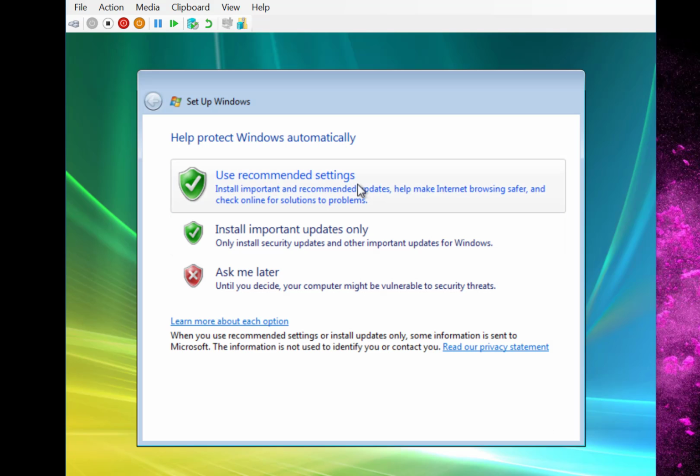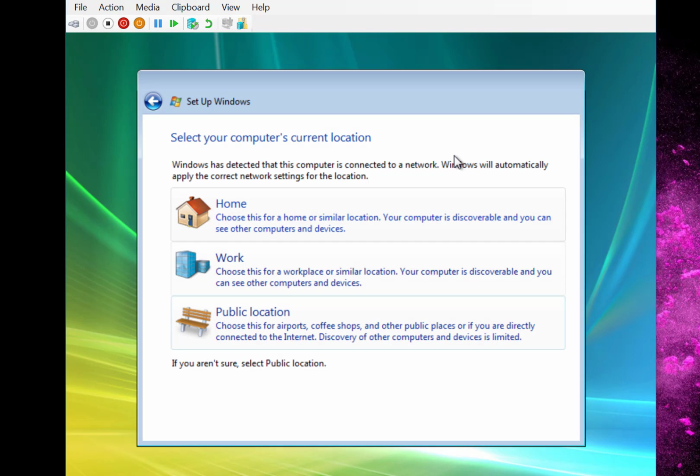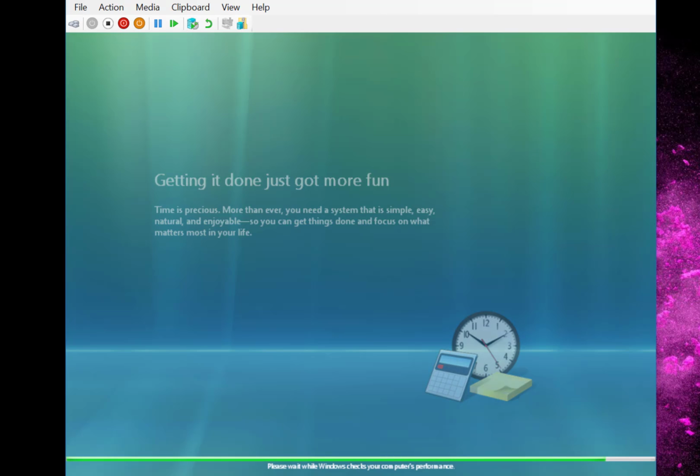Remember, Windows XP had the browser-based update that was introduced into it. So this is the first operating system that effectively had this sort of built-in Windows updates like this. And then we get to choose our location: home, work, or public. That's the firewall settings. I think the Service Pack 2 for XP introduced that. So I'll put that in. So let's go with Windows Vista.